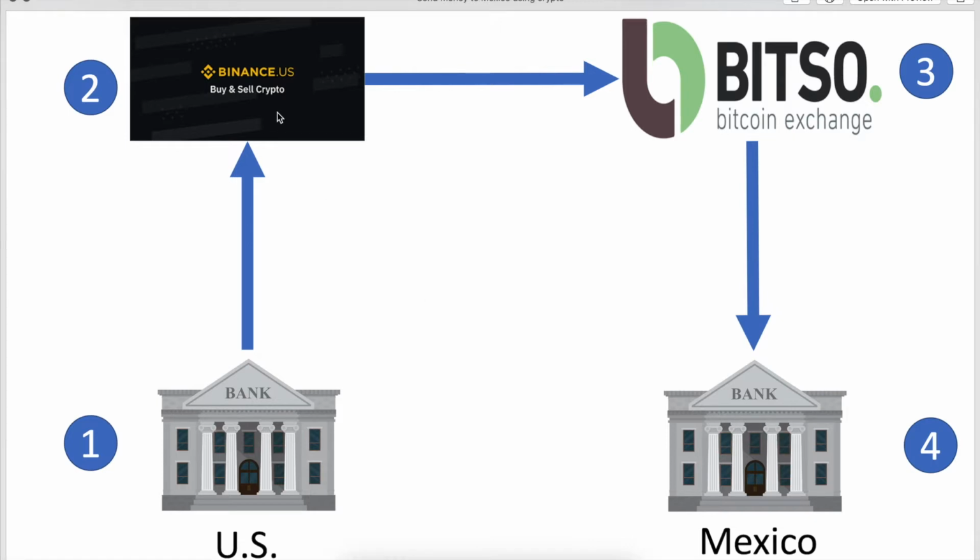So I already have an account with Binance, so I'm going to be using that account. But for those of you that are a little more knowledgeable in this space, feel free to use Coinbase or Gemini or any other exchange that you're comfortable with. And in Mexico, Bitso is the one exchange that I am familiar with, and I actually helped a cousin open up an account a few weeks ago, so I'll be using that exchange.